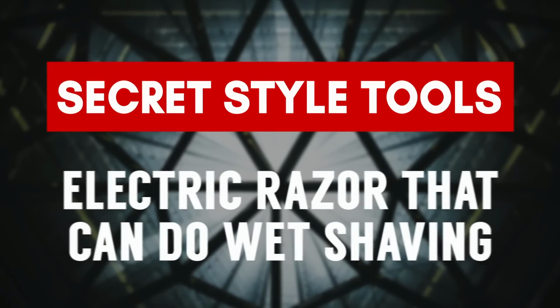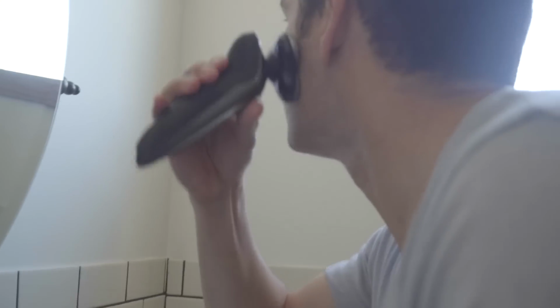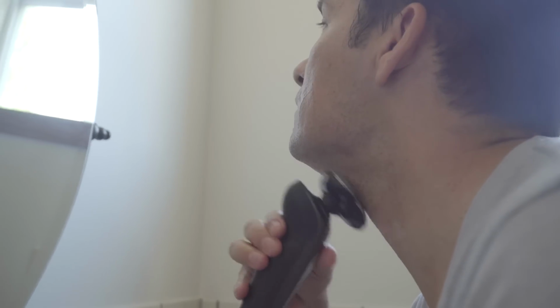Next up, let's talk about a nice electronic razor that's compatible with wet shaving. So much better than dry shaving. So guys, if you've got an electric razor and it has that capability, give it a shot.